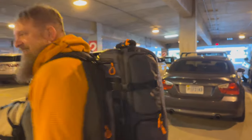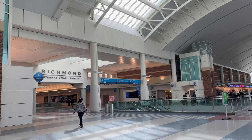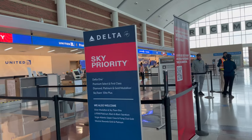We really like this Hexad right here. I have it in green. He finally admitted that his Provoke was just too small and he upgraded to one of my favorite bags. I felt like a pack mule. This thing's heavy. I got 2 shirts, 2 pairs of underwear, 2 socks, and the rest of it's camera gear. Made it here into the airport, headed to the ticket counter, gonna get checked in, and then go through TSA.